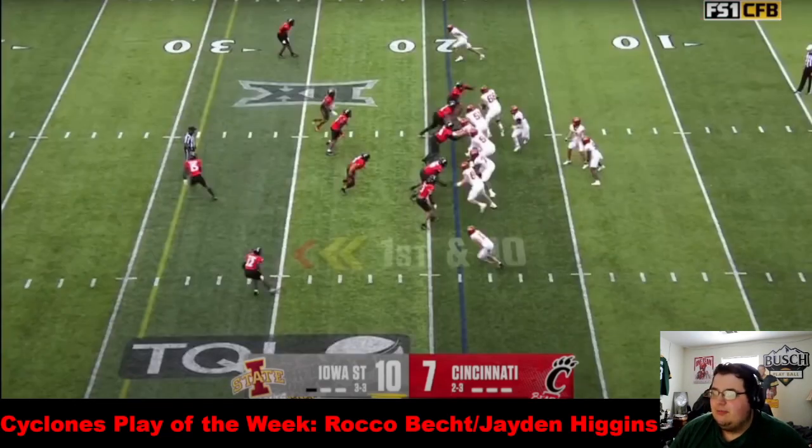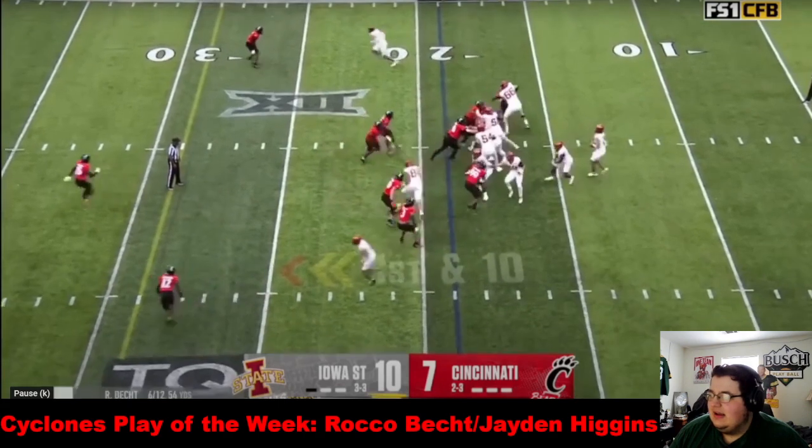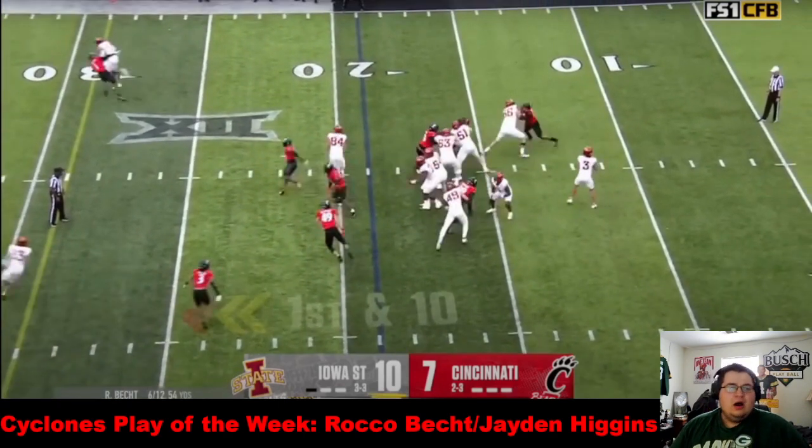Just a beautiful play from Iowa State. Again, just look at this. Whew! It's enough to make a grown man cry. Look at this at the top of the screen. I mean, he's just dusted at this point. The old adage is, if he's even, he's leaving. Jayden Higgins is well beyond even at this point. I mean, this is just absolute money.